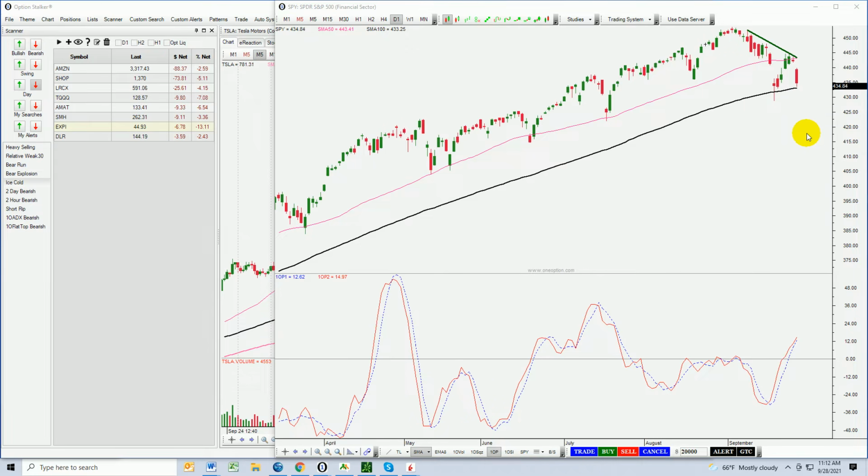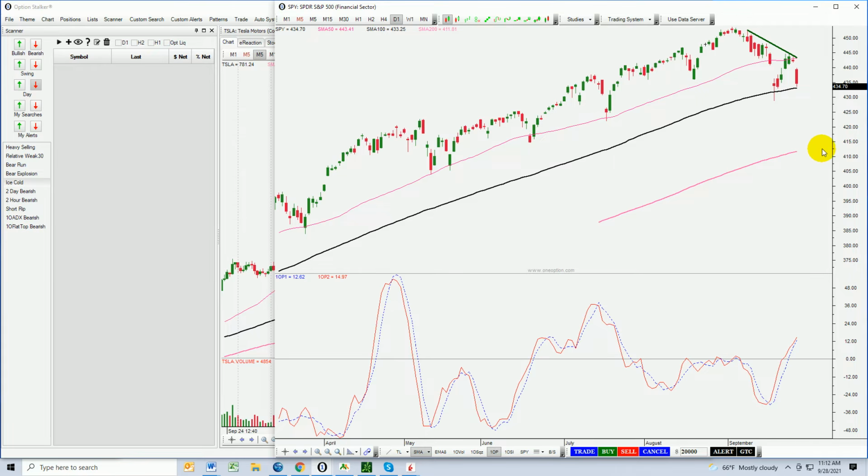If we get that next leg lower, we could possibly test the 200-day moving average. So let's put that up. That would be the next major support level at 415. Our high was just around 450. That's going to be actually 455. It's going to be pretty close to a 10% correction down to that 200-day moving average.